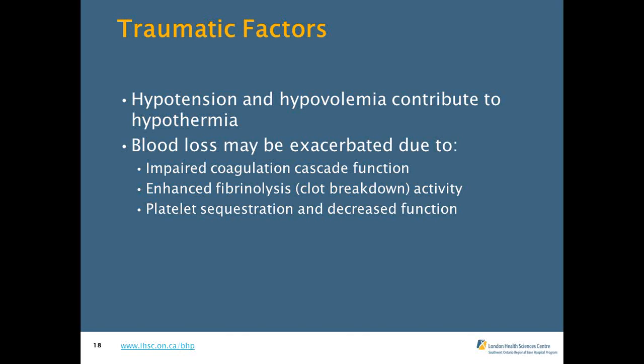Other things, so blood loss may be worsened due to a number of reasons. Because your coagulation cascade, all your clotting factors, aren't working as well, and your fibrinolysis, your clot breakdown activity, actually increases with hypothermia. So your clotting factors aren't working as well, your factors of breakdown clots are increased, so bleeding is increased, and platelets could also be sequestered and not work as well either, so your clotting is further diminished.